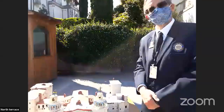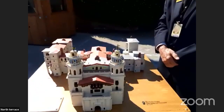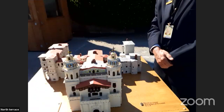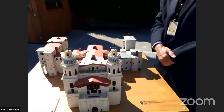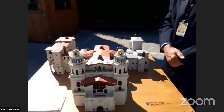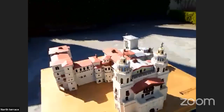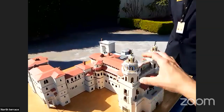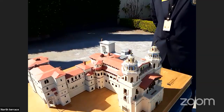So let's see here. The whole house is quite sturdy. There's been earthquakes here, even in 2003, 6.5 magnitude. And we're checking out the house here, the model and the house. Everything was fine. Let's see what the different sections of the house are. I'm going to come this way. We got a little bit of a glare from the sun. So we can see the front of the house, the two bell towers. We see a portion that extends back.